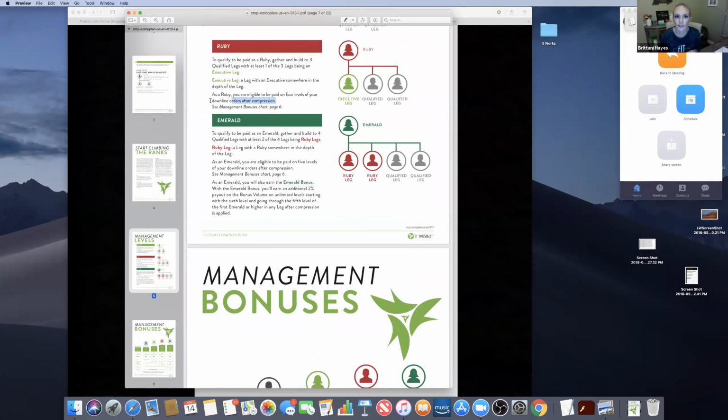Also, I'm going to touch on compression real quick. Where compression really comes in is, notice I said you get paid on levels 1 and 2, level 3 when you're executive, level 4 when you're Ruby, unlimited when you're Emerald. So compression does kick in and you have your paid levels. Let's say you have 16 levels, but 7 of them are not commission qualified. Now that all compresses up, and it's really as if you just have 9 levels. Does that make sense?